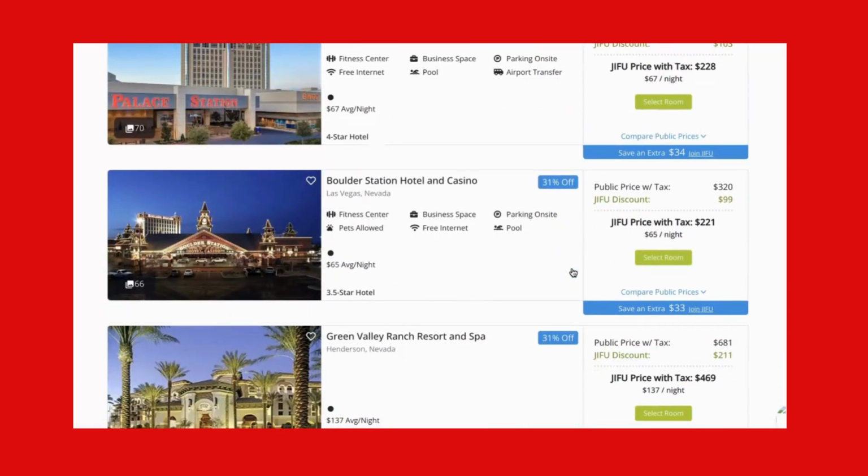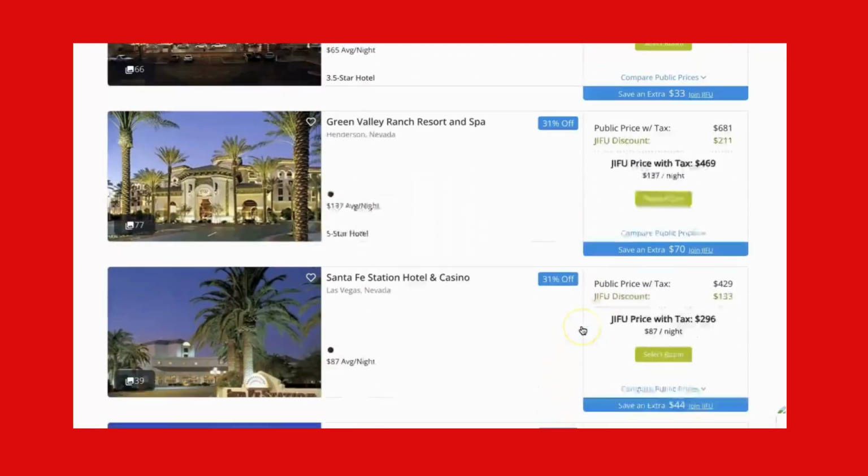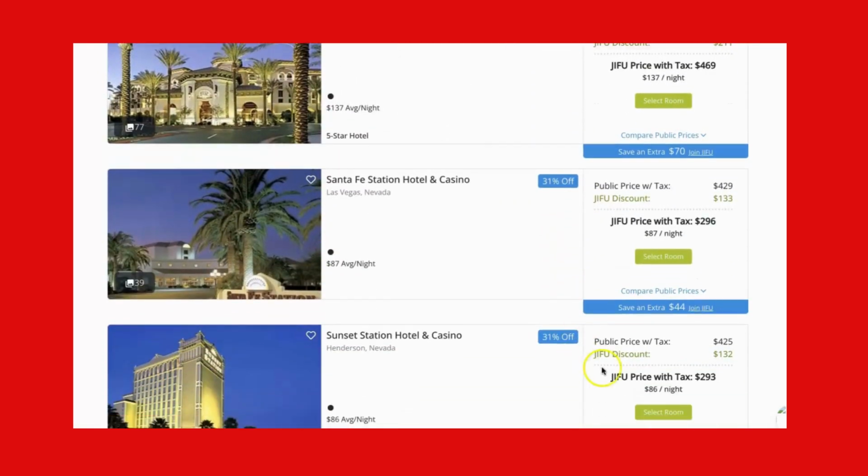And so why don't you be the person that people know where you can get these amazing discounts? Why not you be the person? These amazing discounts.